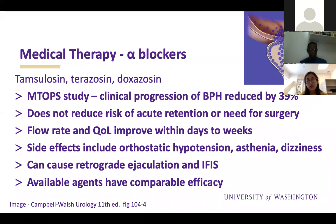And that improvement, even anecdotally, I can tell you most patients will notice that within a few days, if not a couple of weeks, within starting the medication. The side effect profile is pretty low, but because of the smooth muscle relaxation, there can be some orthostatic hypotension, dizziness or asthenia. So we typically tell patients to take this at night, right before they go to bed.